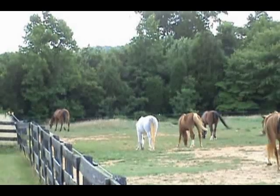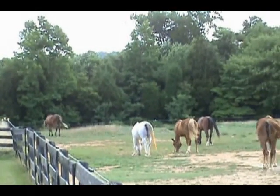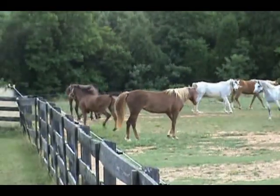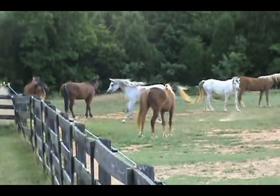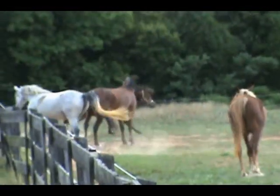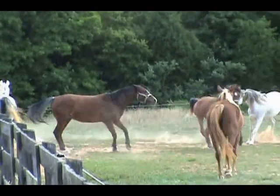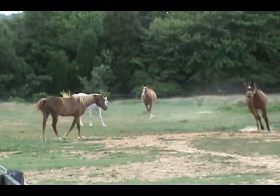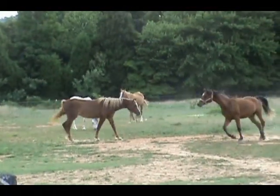Let's take a slower motion look. This group wants him on the perimeter. It's never polite to simply run into any other horse's space, and here he's told so. He's to always respect space boundaries, and to enter he must request, not simply charge in.